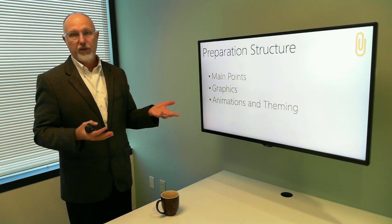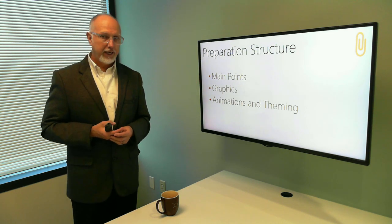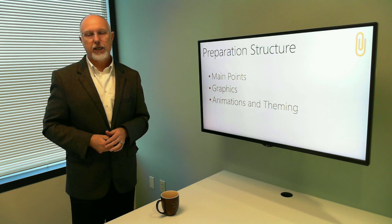You'll notice I have a very plain theme here. White on black, make your fonts very readable, and you can see these themes throughout. You want to make sure you have the same theme that you follow throughout the entire session.